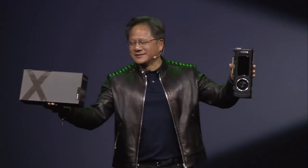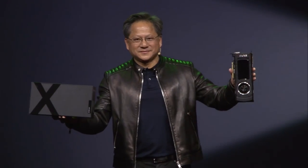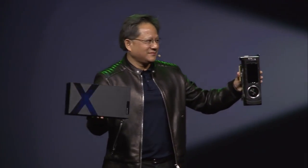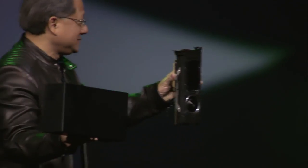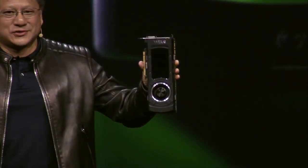And that's how you announce a new GPU. Ladies and gentlemen, the Titan X. Eight billion transistors.